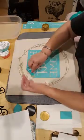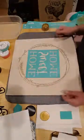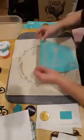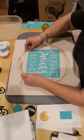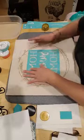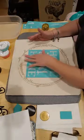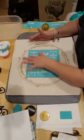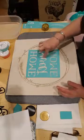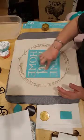Alright, I just want to make sure that's dry because my transfer is going to lay over top of that. Does that look straight, y'all? I think I might need to move it this way. I think that looks straight. I tend to eyeball everything. I'm not one for breaking out the ruler and all that stuff. So we're going to put our Home Sweet Home down, making sure that we're getting all around this silk screen area locked down. That's all we're doing.